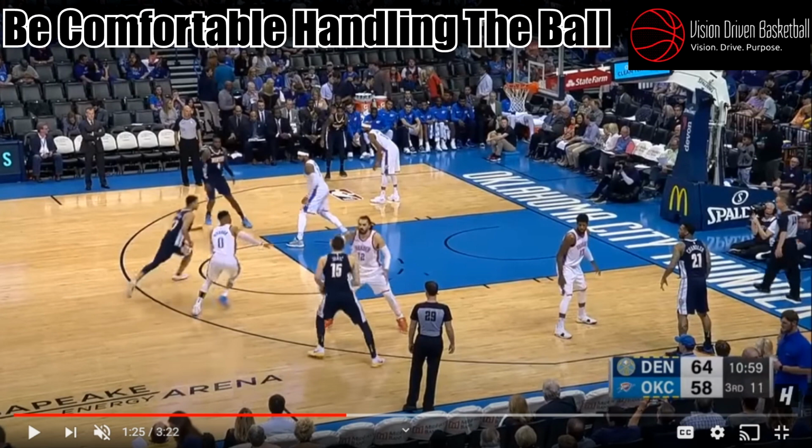Again, if you want to be able to take advantage of those matchups you're going to have against guys who might be slower than you, you got to make sure that you're able to at least get the ball and maybe create one quick change direction move to be able to get downhill and beat your guy. Okay, you have to be comfortable with the ball in your hands. We're going to take a look at that right here again.